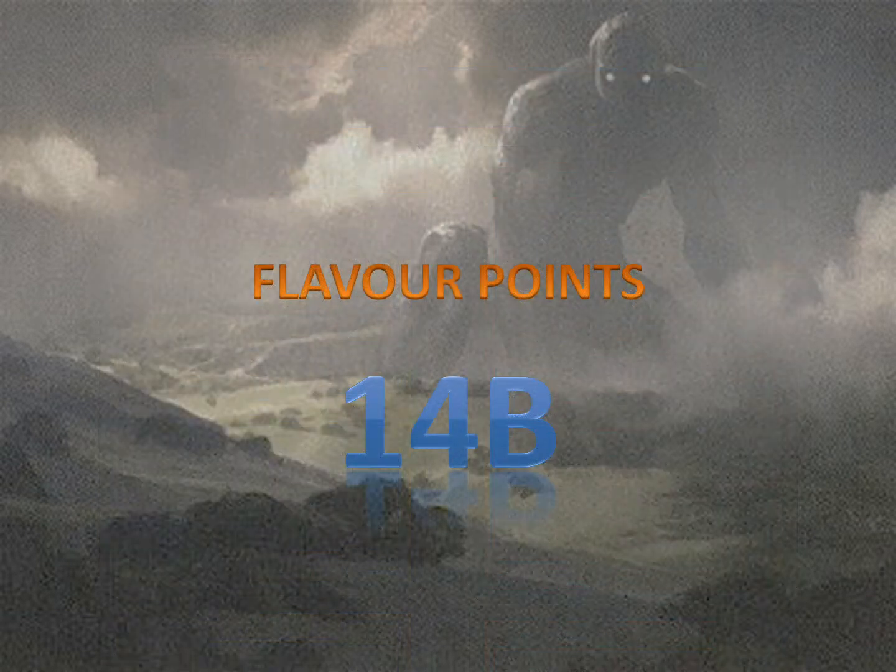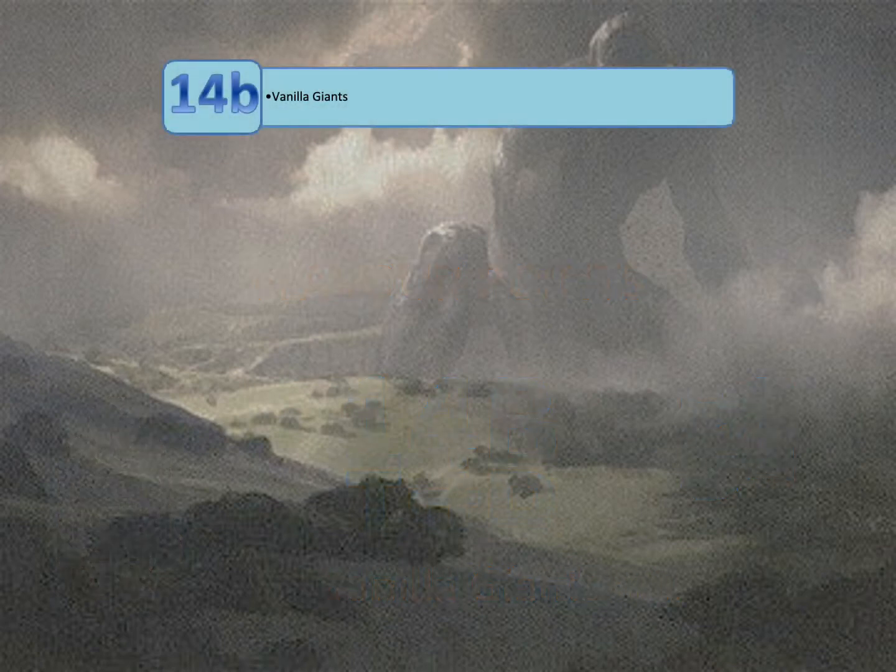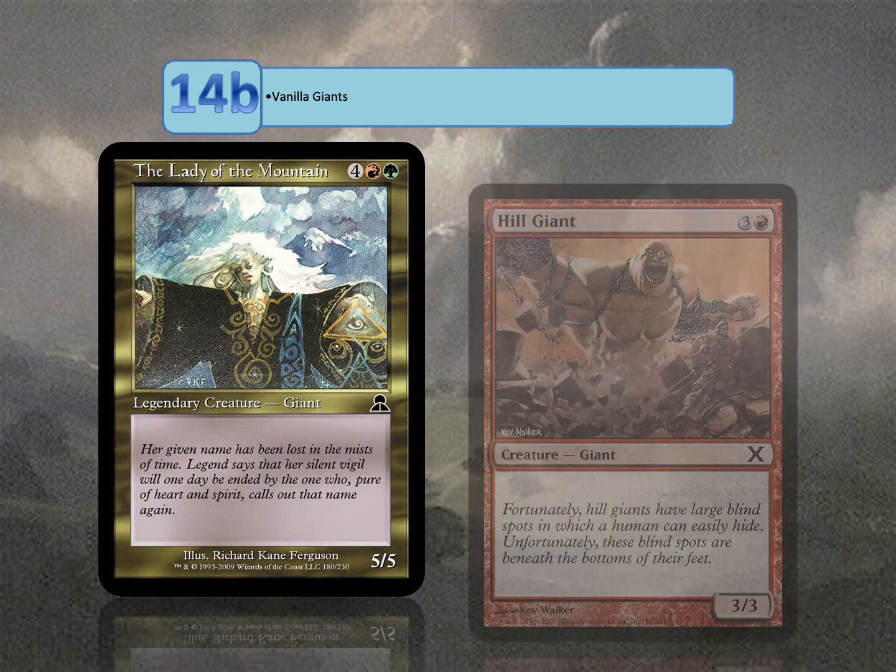The next group of the 14 flavor points are the Vanilla Giants. There are 14 of them. Such cards are the Laddie of the Mountain from Legends and Hill Giant from Alpha.